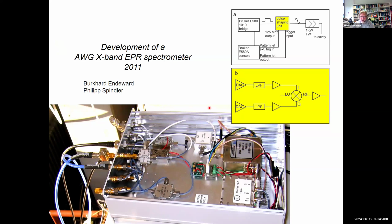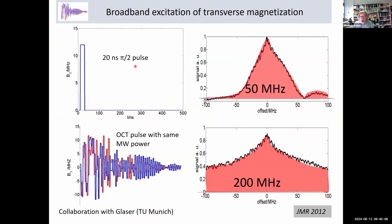And so in 2011 we started to build up a home-built setup for shaped pulses, X-band. And the advantages are clear again. With our pulses, we have some finite bandwidth, which is not broad enough for our radicals. If you go to optimal control pulses, this was done in collaboration with Steffen Glaser, or to shaped pulses, to chirp pulses, then you can get much broader bandwidths. Yeah, you can get gigahertz if your cavity is supporting that. Gunnar has done this with gadolinium, and that is an advantage.